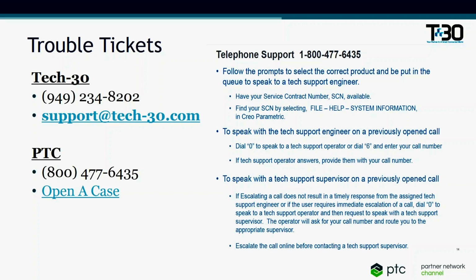So there is our number and our support email. Feel free to contact us at any time, call any time. We'd love to answer the phone, and we'll talk to you about the issue you're having. I like to think that I'm pretty knowledgeable in most of the issues that will come up in terms of the technical problems, or if you have any questions on best practices.